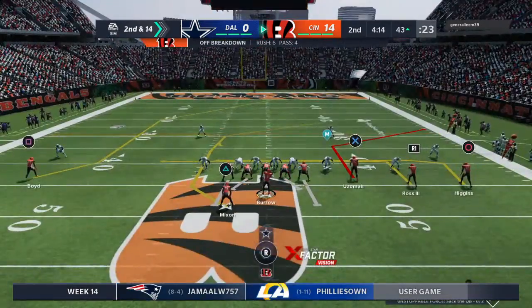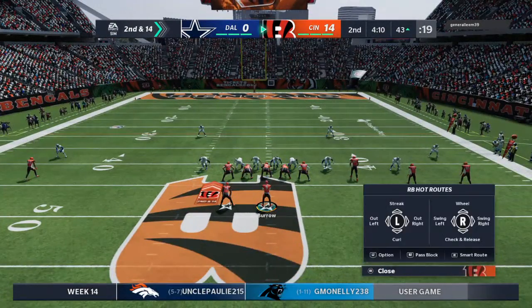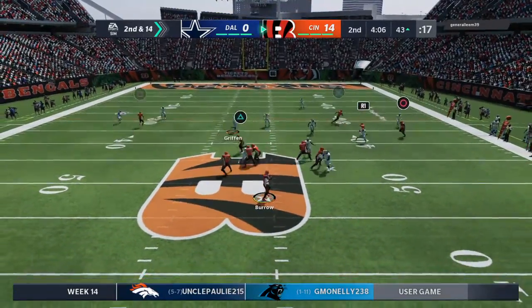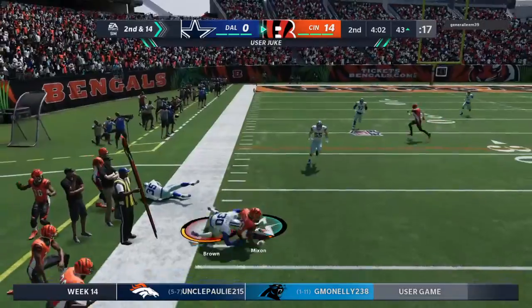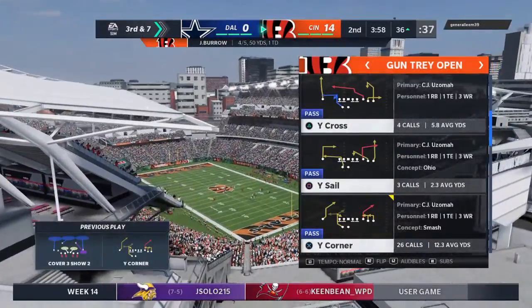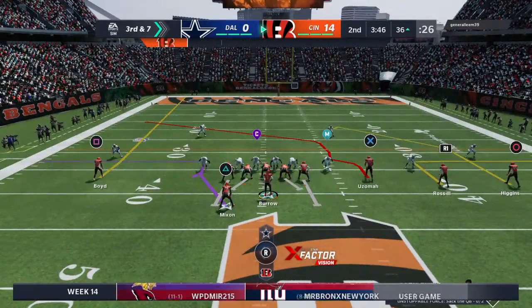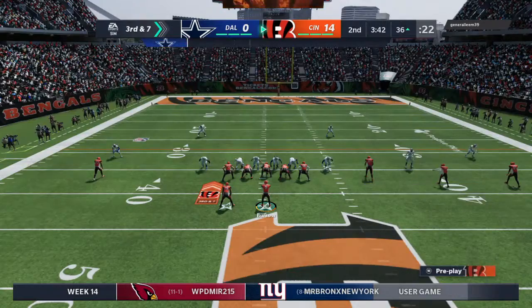So the first play of the drive lost 4. Now they'll look to move it forward here on 2nd and 14. From the shotgun, it's Burrow. He finds his running back, Mixon. Flashed the stick skills, but didn't get a ton from it. Stopped short of the 35. Joe Mixon. They need to get to the 29 if they want to pick up a first here on 3rd down.